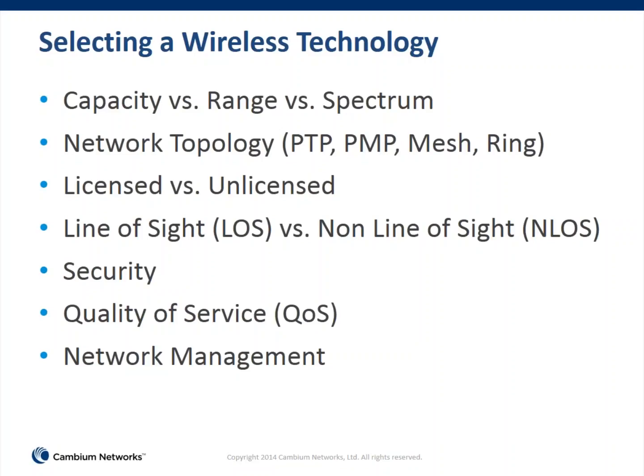I talked a bit about licensed versus unlicensed. Again, we have products in licensed sub-6, the 3.5 gigahertz spectrum, 3.65 is lightly licensed, and then unlicensed in the sub-6, which is essentially the 5 gigahertz band, the 900 megahertz, as well as the 2.4 gigahertz. So there's a lot of different bands to choose from in the unlicensed space. And then in licensed bands, we also offer our PTP 820, which is the ability to operate anywhere from 6 gigahertz up to 38 gigahertz.